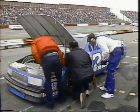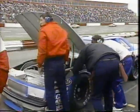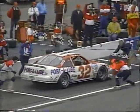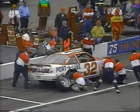And Jarrett coming into the pits. Rick Mast is in the pits already with the hood up on his car. So Rick Mast is in for some work on his car, and so is Dale Jarrett. And we'll check on the reasons for both of these pit stops and get back to you in just a moment after these messages from Rockingham, North Carolina. Stay with us.